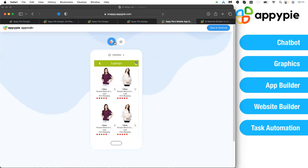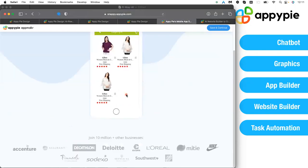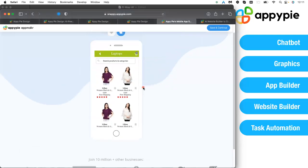Again, if you change the platform here on the top, you can also compare what an iPhone versus an Android will look like. Okay, but the real test comes after this. You save and continue, and then you'll be able to test on your actual phone device, whether it's an Android or an iPhone. You can test on both, and the app will be available immediately, so you can start editing. Obviously, this is all sample data, so you would need to add your own data, your own content to the app.